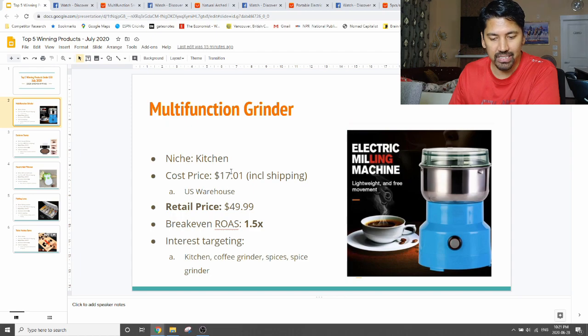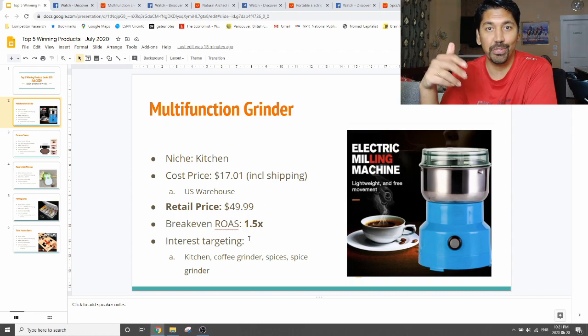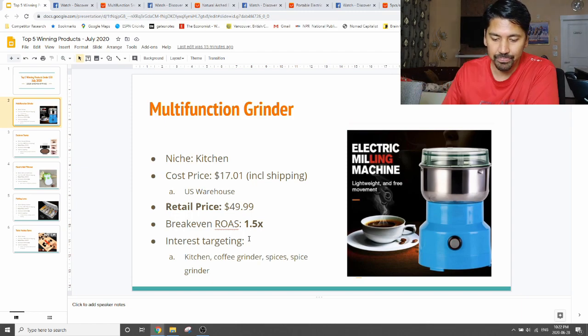The cost price here, including shipping, is $17. The suggested retail price I would advise you to use would be just about $50, $49.99, and that results in a break-even return on ad spend of 1.5 times. I've mentioned in the previous video how we arrived at that number.